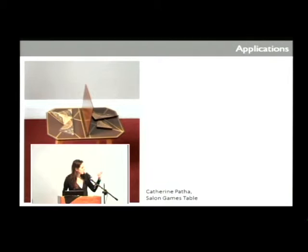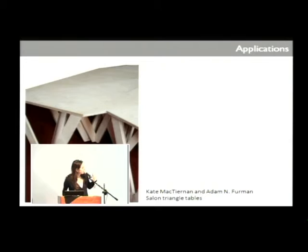Catherine created a games table, and she used this diagram as the genesis or the underlying idea behind this game, where people took these triangular shapes and tried to make different forms out of them. This triangular network that came from the grid is also used to help generate some of the forms for the tables. So again, it created an underlying network that everyone could borrow from, in a language that would help tie all those works together.